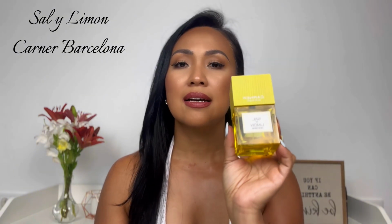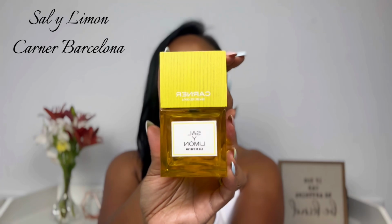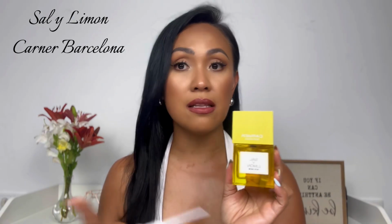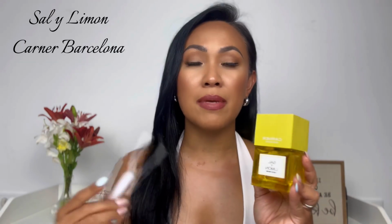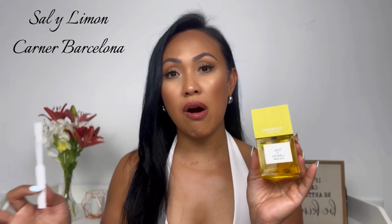Starting off with Sal y Limon by Carner, Barcelona. And yes, I think the yellow bottle is perfectly describing the scent of this fragrance because this is definitely very lemony. I know the name is Sal y Limon, but it doesn't really have strong salt in it. Even though I know that it's there, it's not giving me like salty beach skin. This doesn't smell like you are at the beach.